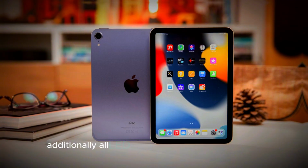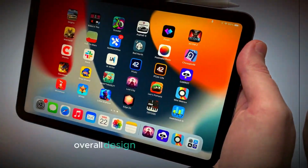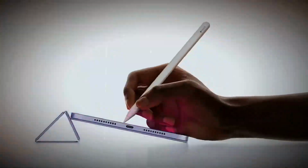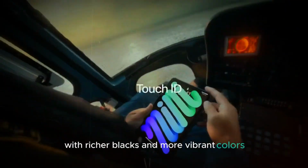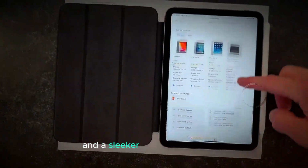Additionally, OLED screens are thinner and lighter, which might contribute to a slimmer overall design for the iPad mini 7. In summary, the rumored OLED display on the iPad mini 7 would not only enhance visual experiences with richer blacks and more vibrant colors, but also potentially offer better battery efficiency and a sleeker design.